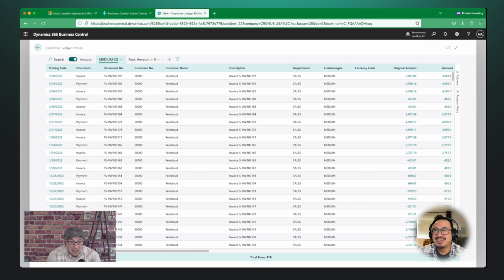So you just click the analyze button and it showed us the customer ledger entry screen, which is great. What's crazy to me is that when I turn it on, you saw my old setups here. It keeps your tabs. They're persistent.